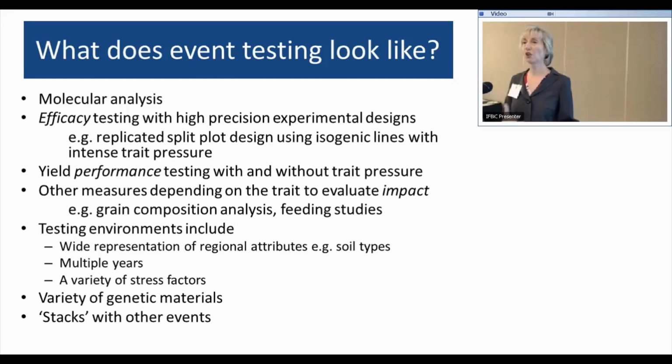So if that's an insect resistance gene, there might actually even be artificial infestation of the plots with a really high level of insect pressure to see what the upper limit is for insect resistance among those events. Then there's yield performance testing, and this would be done both in the presence and outside the presence of the trait pressure. And then there might be other types of tests to actually evaluate the impact.